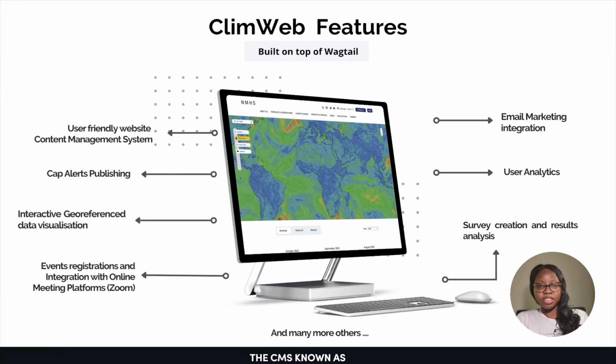The CMS, known as CleanWeb, has various features. It is developed on top of the Wagtail framework, and it provides a user-friendly website content management system that allows the staff at the National Met to add content onto the website in an easy manner. It has a CAP alerting editor that allows for publishing of alerts. It has an interactive georeferenced data visualization editor that allows for addition of products in an interactive manner and also visualization of the same products interactively.